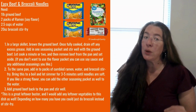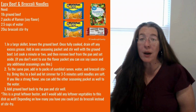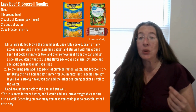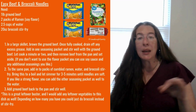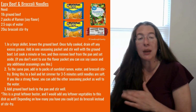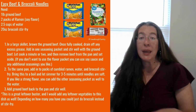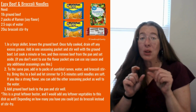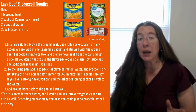I want to say that the soy flavor is the best one to do this, but I imagine it would work with the beef flavor as well. These things can get very salty, so I'm going to leave whether you use both flavor packets up to you. Personally, I just use one and I add it to the ground beef, and then I just scrape it out of the pan, put it in a bowl, and let it sit for a minute. Then I add to the pan, I take both of the ramen noodles and I crunch them until they're all little tiny bits and pieces. Whack them on the side of the kitchen counter, whatever you got to do.